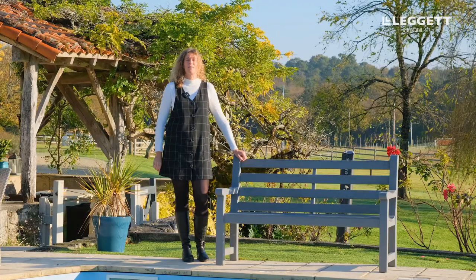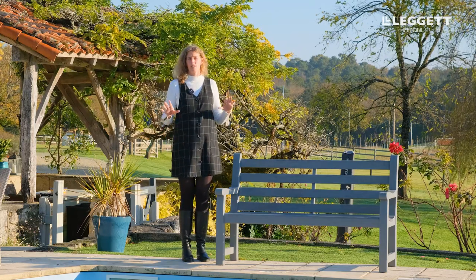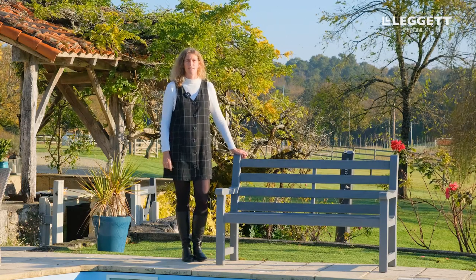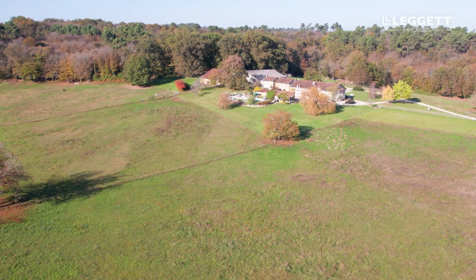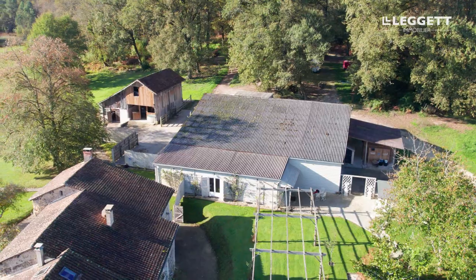As you will see during this film, the property is surrounded by its own land, which is gently sloping, and also it's surrounded by woodland, so it's totally private. It really is a little piece of paradise. All of the fields are fenced. They all have access to water, which is ideal for horse owners, and everything is gated and secured.